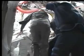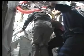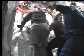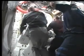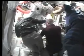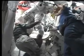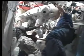In the tight quarters of the Quest airlock, Mark Kelly and Garrett Reisman with Greg Chamitoff looking on, completing the attachment of the SAFER, or Simplified Aid for EVA Rescue, jetpack to spacewalker Ron Garan. He will move momentarily into the outer compartment of the airlock, the crew lock section, and then will be followed by Mike Fossum.